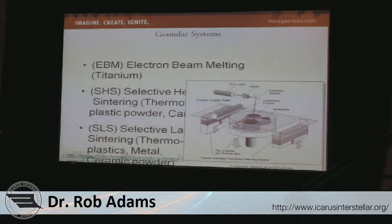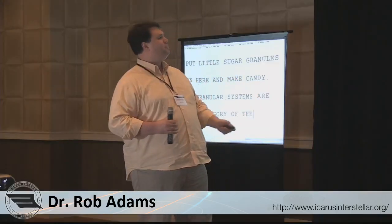Now you can also do the same thing, make titanium parts specifically, with an electron beam as opposed to a laser. Or one of my favorites is the selective heat sintering. So you'd have some sort of thermal heat device right here. And my favorite thing is where they put little sugar granules in here and make candy. So granular systems are one category of the 3D printers that are out there.